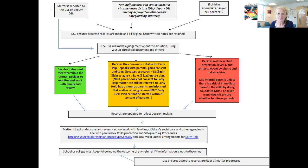And what we do in school is if we have made a referral to the multi-agency safeguarding hub, we then follow that up again and again and again until we are happy that the situation has resolved itself in the way that is most appropriate. We don't sit back and think, oh, we haven't heard anything back from them, so we don't need to worry about that. It's really important that everybody continues to ask questions until that has been resolved. Okay.